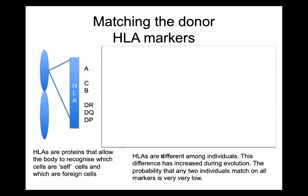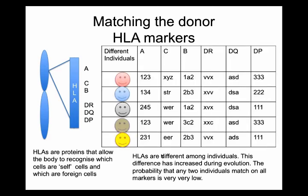However, when we deal with a transplant of cells from a donor, these will also be recognized as foreign. And the complication is that each one of us not only has these 8 or 10 different HLA markers, but each one of these markers has variation between individuals. The result is that there is very low probability that any two individuals will have the same HLA markers, and so they could not be donors for each other.